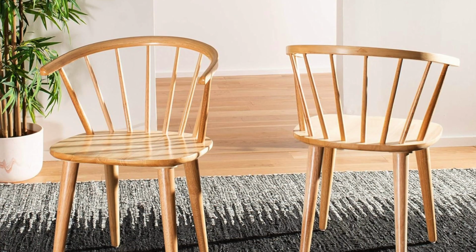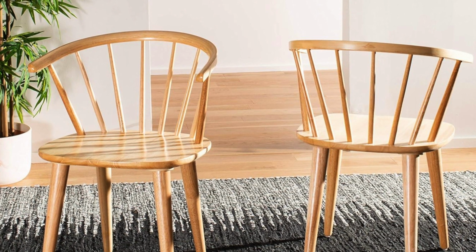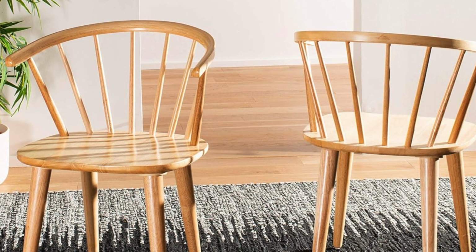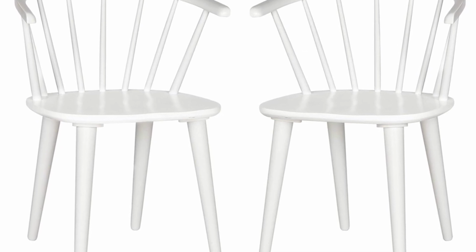Think lumberjack at a black tie event. If trees could design their own chairs, this would be it. Functional for your morning cereal, but classy enough for wine and cheese. Light but strong, made of light rubber wood. It's like the yoga instructor of dining chairs. Light on its feet, but packs a punch when it comes to support.